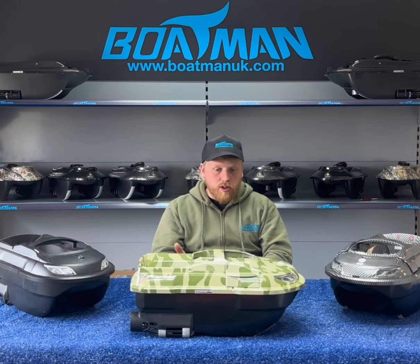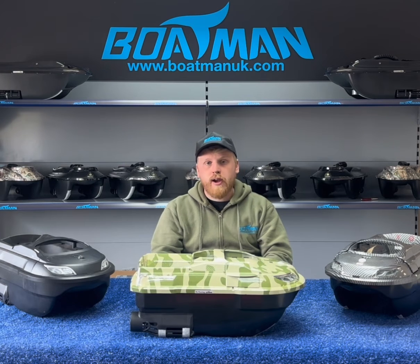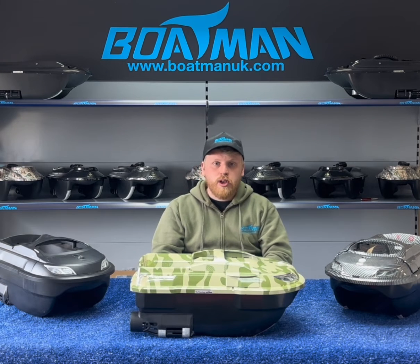And of course, like the other models that we do, the Actor and the Actor Plus, GPS will be available as a separate upgrade as well. So if you purchase a basic model, you will be able to upgrade to GPS at a later date.